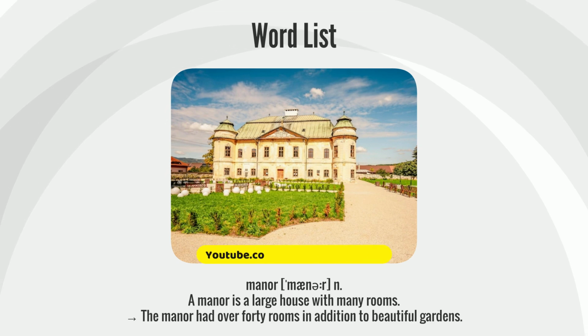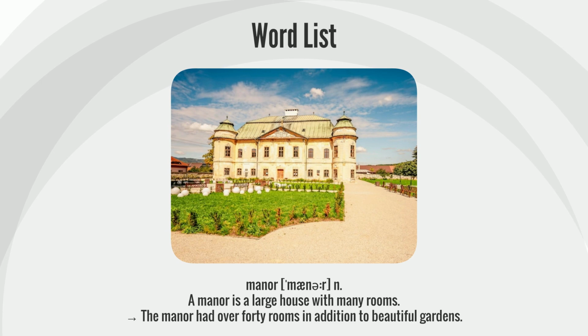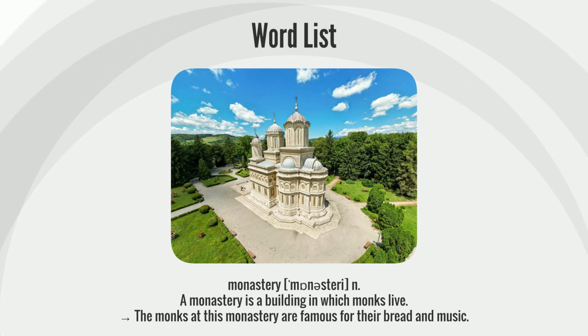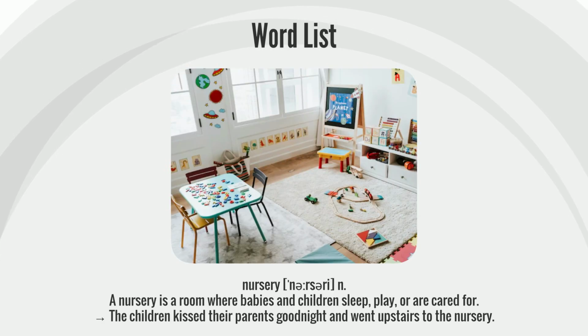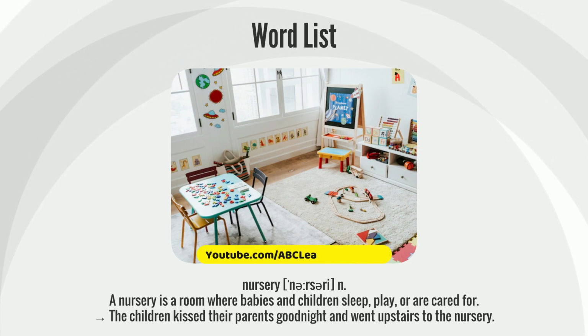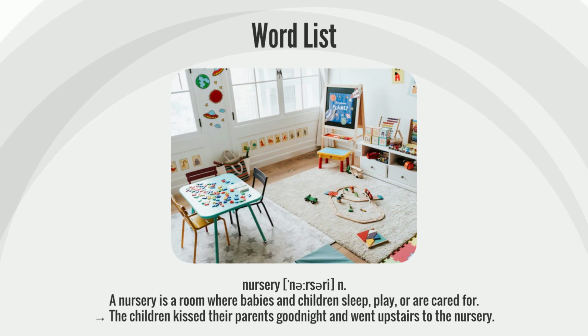Manor. A manor is a large house with many rooms. The manor had over 40 rooms in addition to beautiful gardens. Monastery. A monastery is a building in which monks live. The monks at this monastery are famous for their bread and music. Nursery. A nursery is a room where babies and children sleep, play, or are cared for. The children kissed their parents goodnight and went upstairs to the nursery.